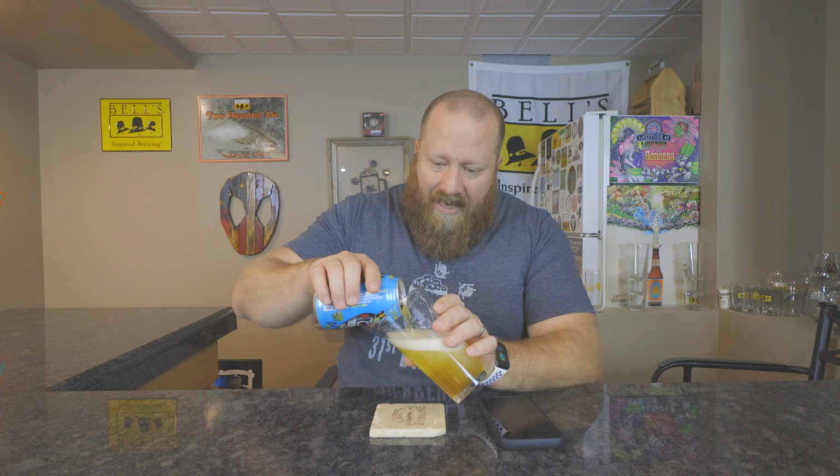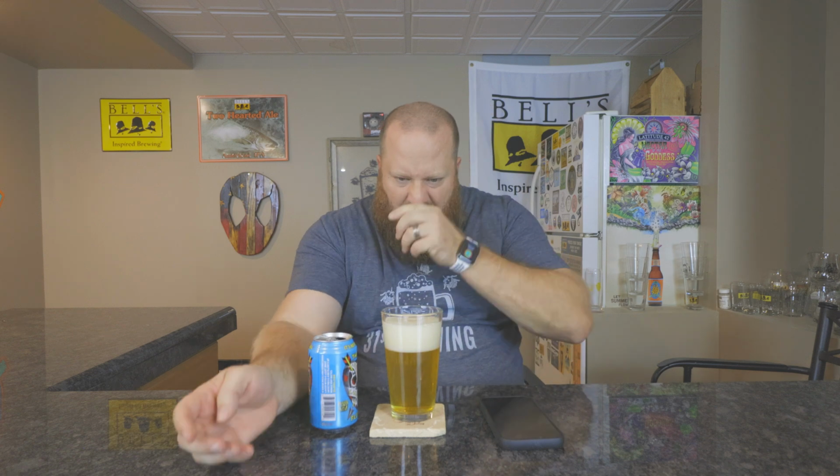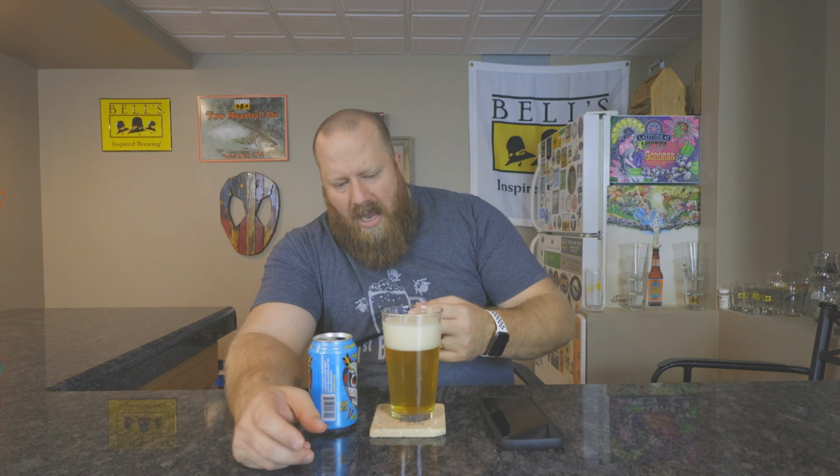I drank it right out of the can, so technically I didn't see what the color is. Is that really going to matter? No. There we go. I'm going to stop there. Off-white colored, had a little yellow coming up through there. Pretty much all small bubbles. From that pour, almost 2 fingers of head.